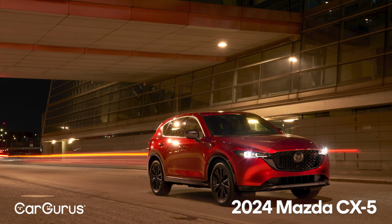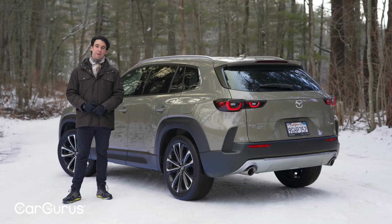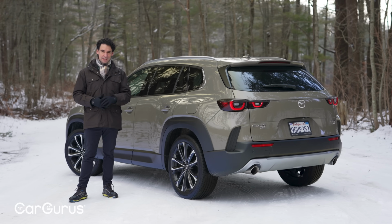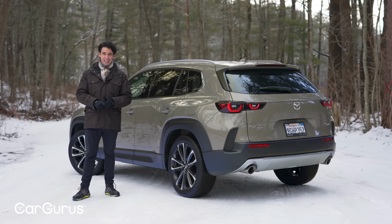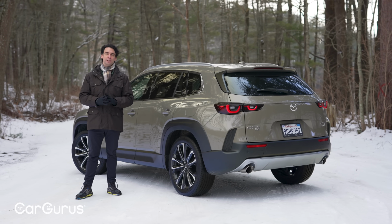For me, I don't want to drive the same car that everyone else is driving. Not that I think I'm better, but I like the fact that this is unique. The CX-50 basically is a CX-5 in all but name. It has the same engines, it's got the same type of handling. You could basically not distinguish it if you were looking at it from just a technical standpoint.